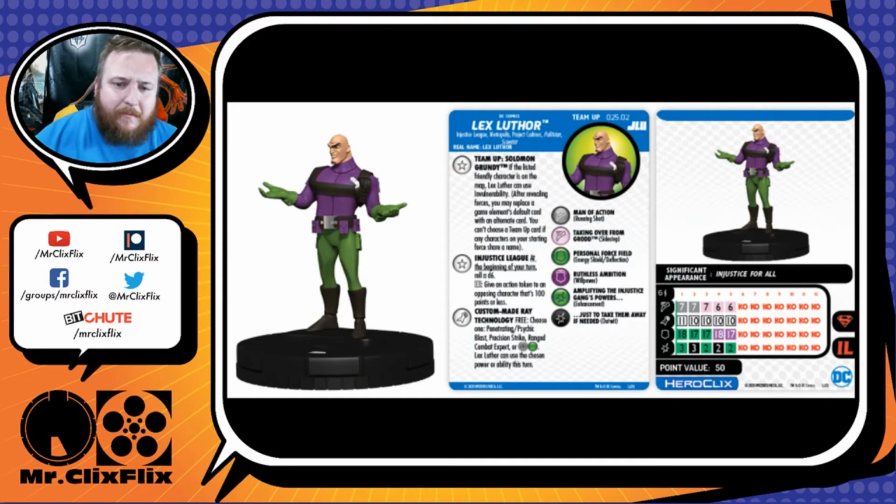So he's only 50 points, has the Superman enemy team ability and Injustice League team ability. He has a 6 range single target, 7 movement with running shot, 11 attack with that special, 18 defense with energy shield deflection, 3 damage with enhancement. For 50 points, this guy looks really good.